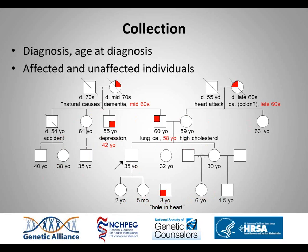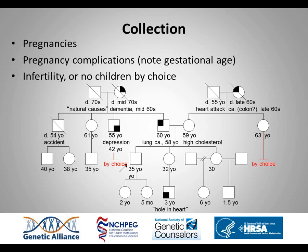At this point, we can also include some of the ages of diagnosis, and sometimes it can be helpful to color in people with particular conditions. So in this particular pedigree, we're using different quadrants of the individual symbol to demonstrate what kind of condition they have. And in a minute, we'll show you what a legend looks like, how you could define this.